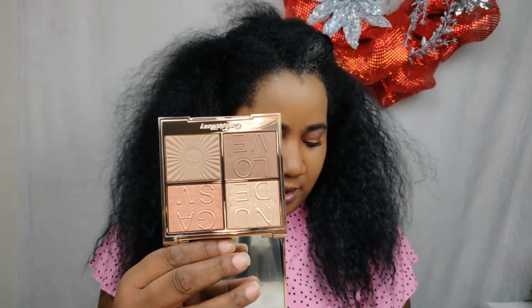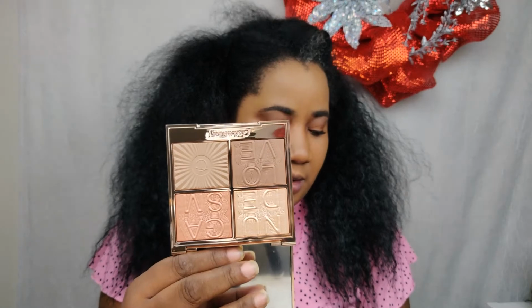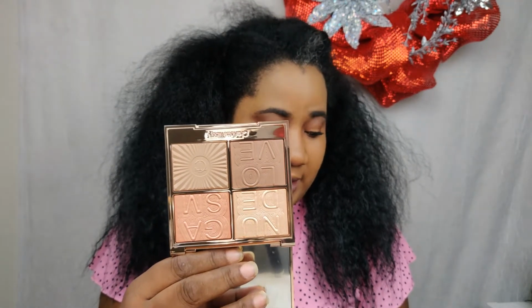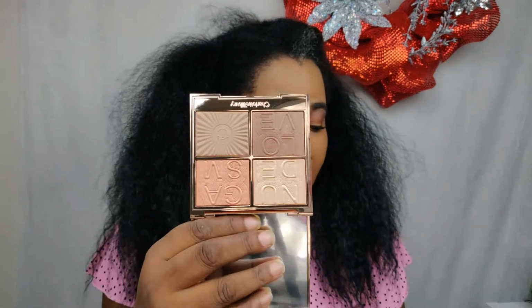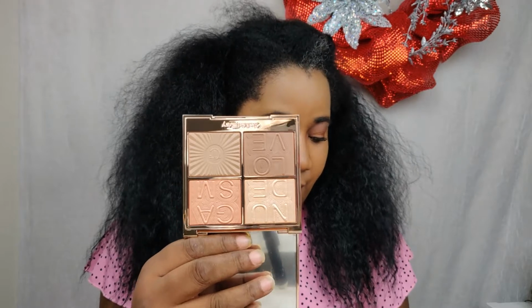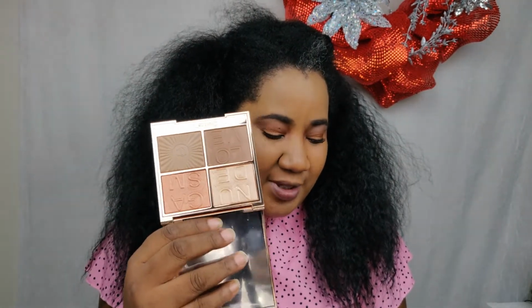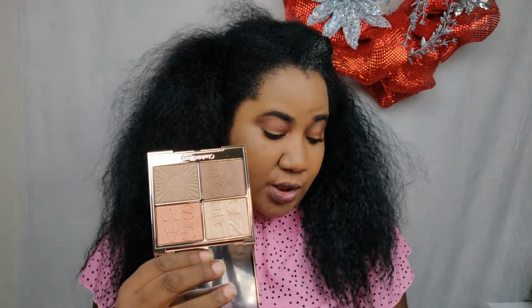It is the Super Nudes face palette. It is $75, friends. It is a nude makeup palette with sculpting and glowing shades to beautify your cheeks and eyes for a sun-kissed, runway-ready super glow. All right, so that's literally what it says.